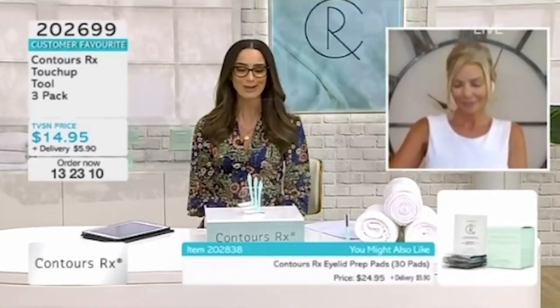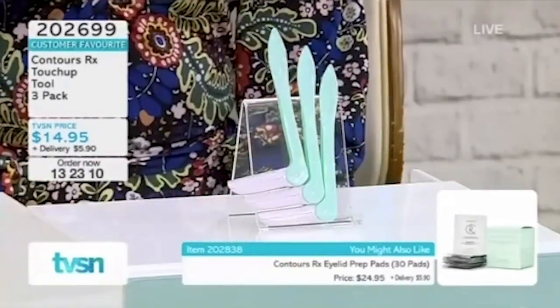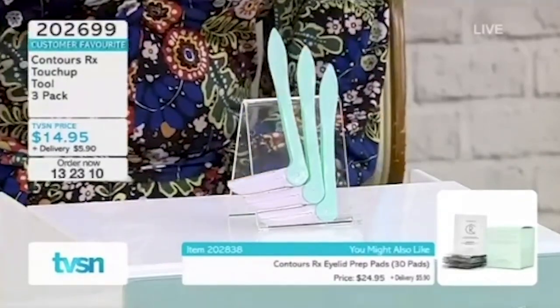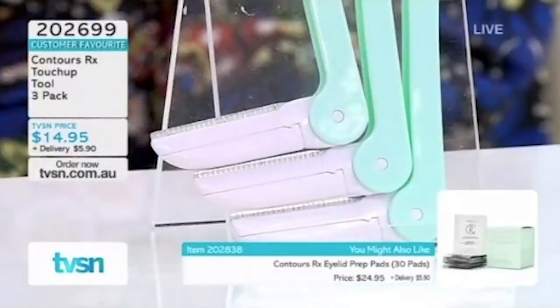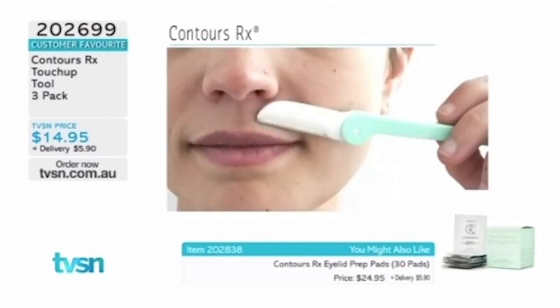Now, we do need to move on to something that's kind of taken the beauty industry by storm. You thought of this little innovation quite a long time ago, and you're tackling a thing that a lot of us girls thought we had no hope with. So this is your little TouchUp tool. You're getting a 3-pack here. Tell us exactly how we're going to be using this and why, Miss Britton. Why would we need a little tool like this in our kit? Is it because we're not waxing, or is it for other purposes as well?